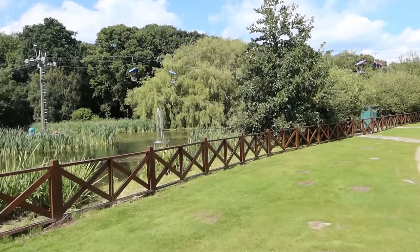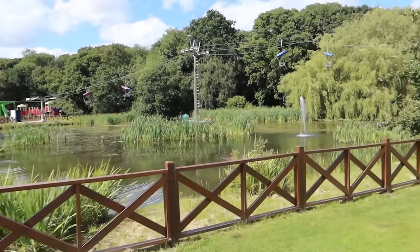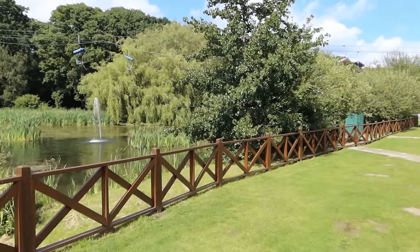Oh, I love that smell of freshly cut grass. Yeah, sit on mower just down here. I'd love a ride on one of those. All the theme park rides we go on, yeah, I'd love a ride on a sit on mower.